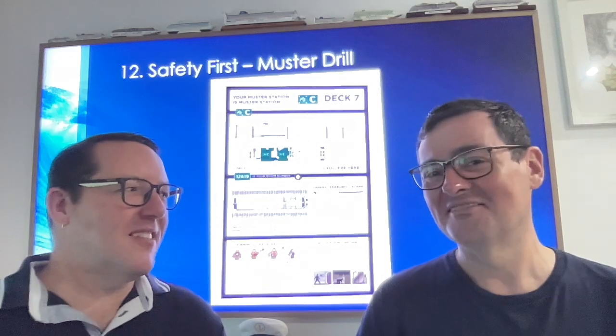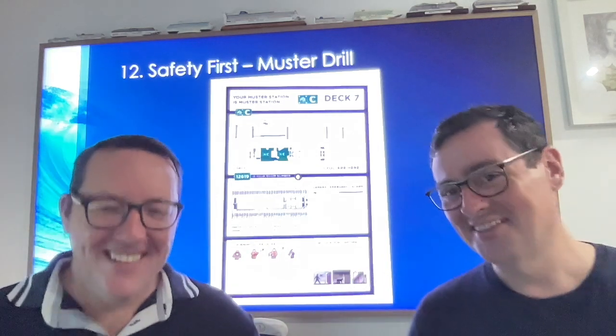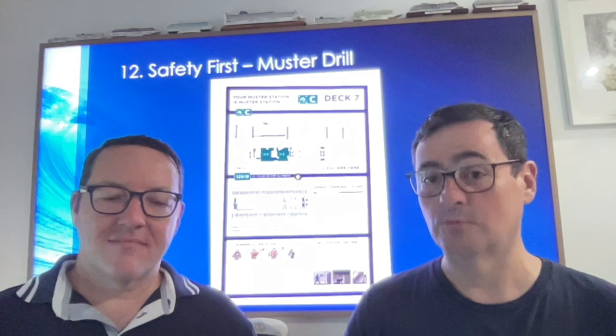I think there's bells and whistles and stuff. I don't think you're supposed to play with it. There is a whistle for attracting attention in case 3,000 people bobbing around in the ocean isn't enough attention. You've got a whistle and a light that comes on when it comes in contact with water.